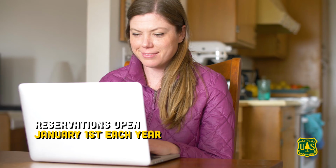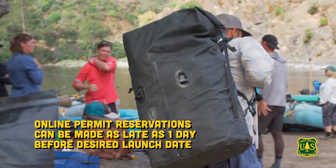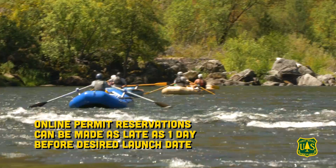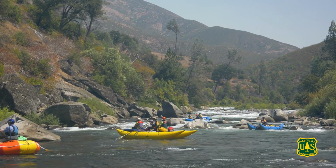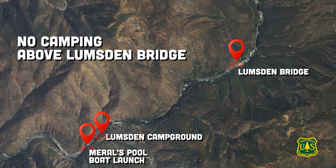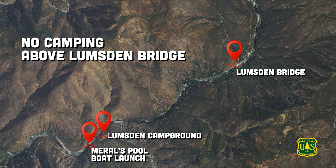You may obtain a reservation starting the 1st of January each year, and you may get your reservation until 12 o'clock midnight before your desired launch date, as long as there is space available. The limit for length of stay is 3 days and 2 nights. Camping is not allowed on the Cherry Creek Tuolumne River Run above Lumsden Bridge.